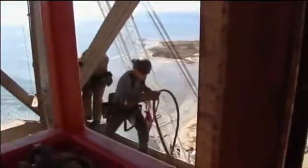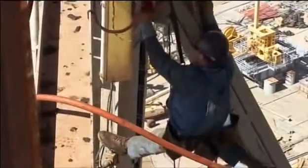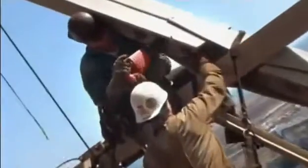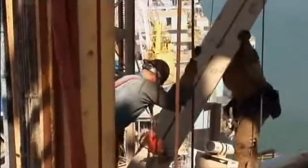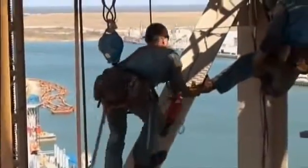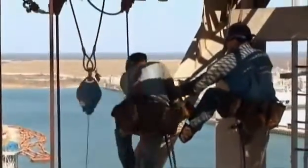The workers move up and down the derrick, dangling precariously, tightening bolts as they go. One false move, and they could plunge 170 feet to the deck below. Why ain't this something else, huh?